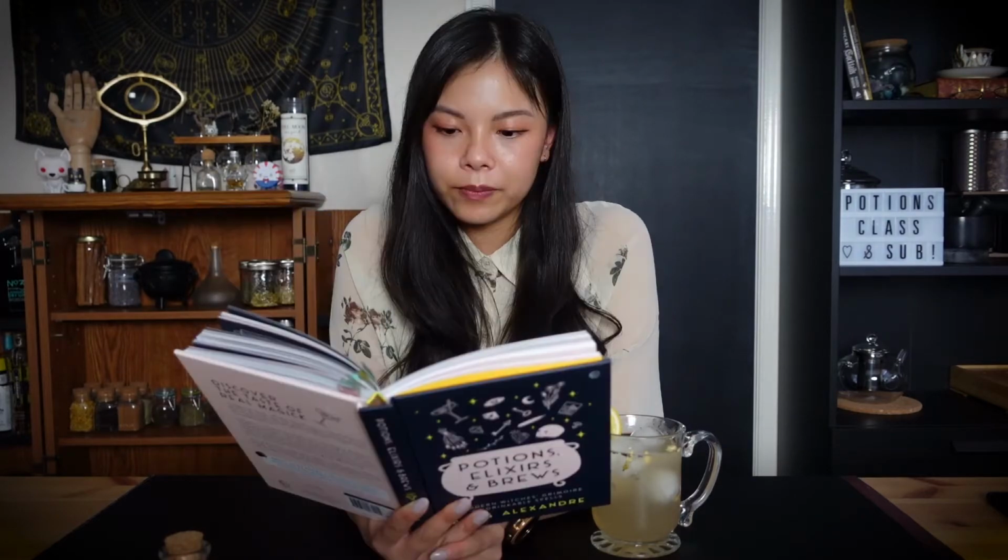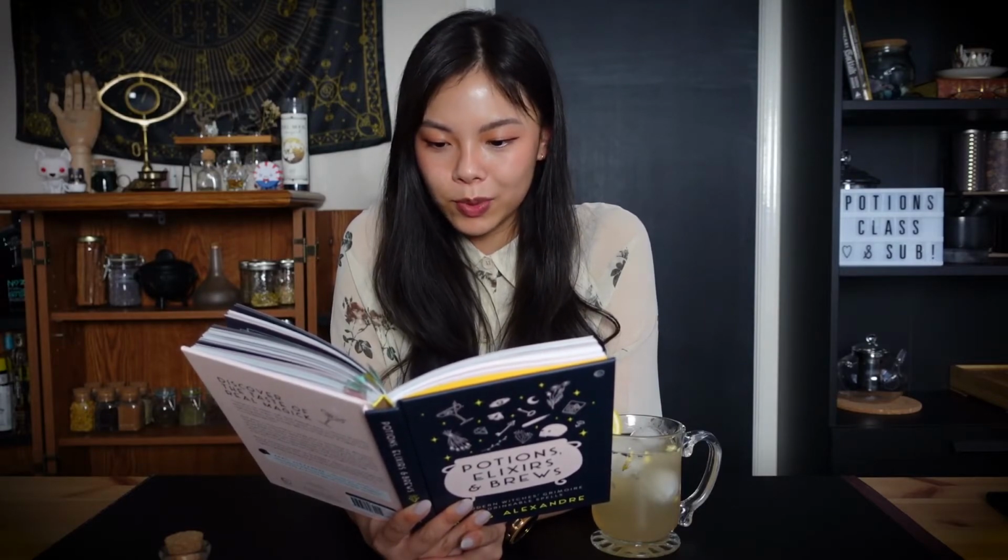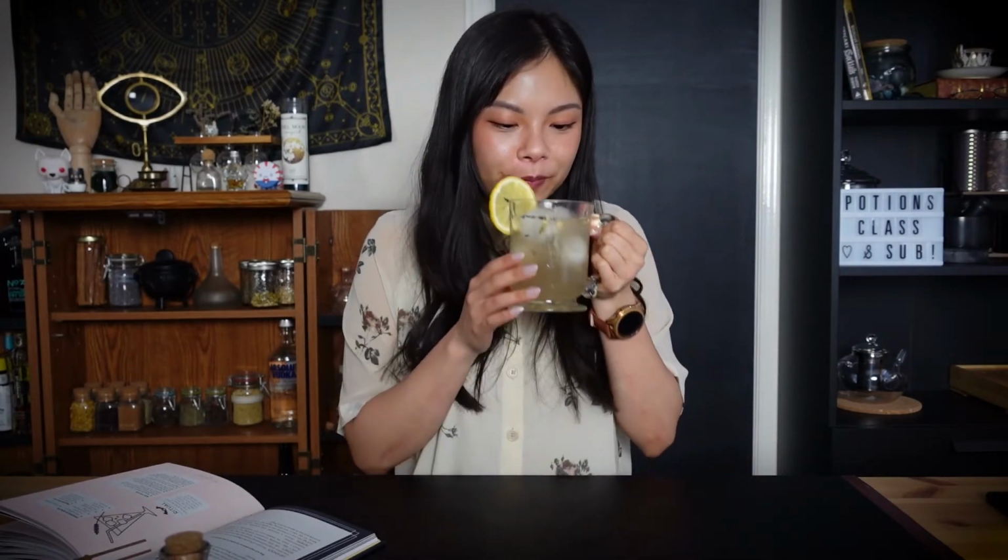So this drink actually comes from Potions, Elixirs, and Brews, and every recipe in this book contains a ritual as well. So for this particular drink, the ritual is to drink and repeat the charm, "I bloom, they swoon," 7 times prior to gazing into any mirror. So I guess I'll give this a try.